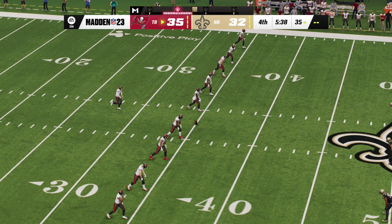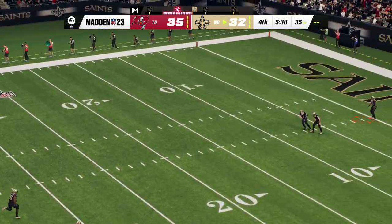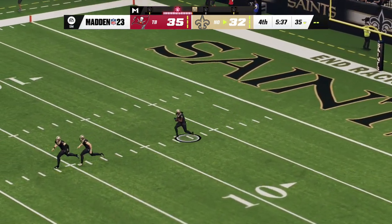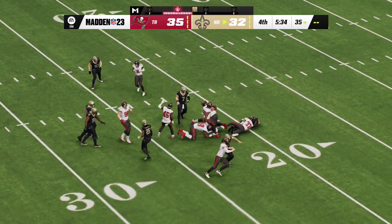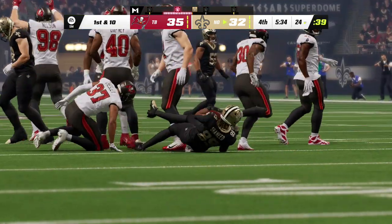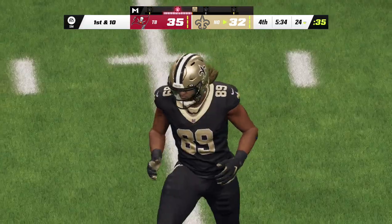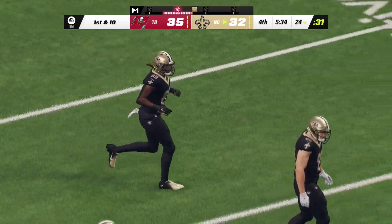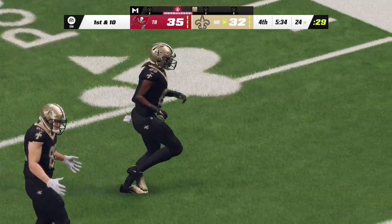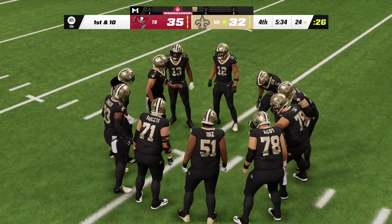The Bucs ready for the kickoff. And here we go. It's in the air. Fields it right around the goal line. And he'll be tackled just shy of the 25. Out onto the field comes New Orleans. And now they find themselves trailing following the field goal. Still a good amount of time in this fourth quarter, but this drive very well could determine the outcome of this ball game.